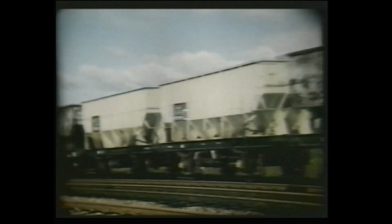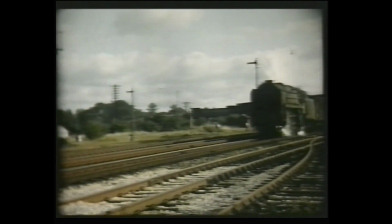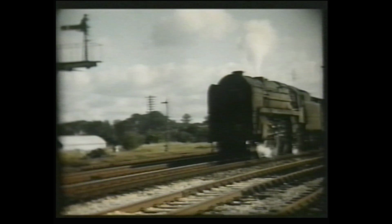South of Carlisle is the now well-known Settle-Carlisle line, which at the time of filming was a fairly busy route for both goods and passenger traffic. Heading south and destined for Leeds is this diesel-hauled train of empty coal wagons. Shortly afterwards, from the opposite direction, appears another goods train with Britannia-class Earl Haig at the head of a mixed bag of rolling stock.